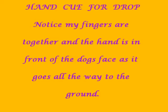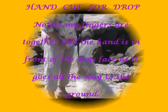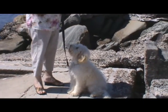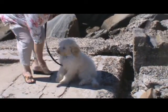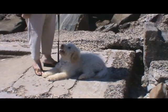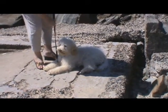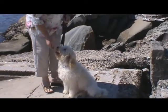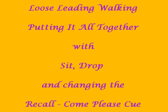In our next clip, you learn the hand cue for drop. Notice my fingers are together and the hand is in front of the dog's face as it goes all the way to the ground. When saying the word drop, you should say it in a deep tone. Drop. This puppy has learned the sit and learnt the drop.